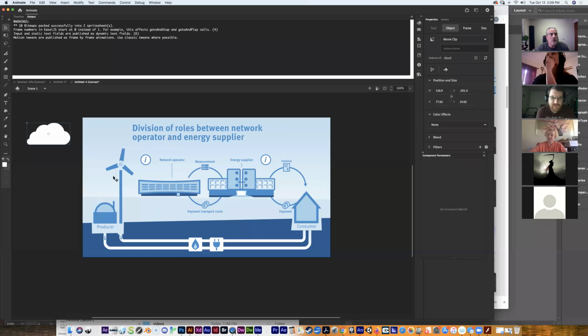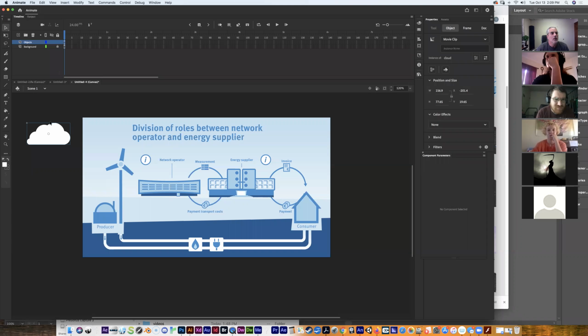How do I go back to the other timeline? What? How do I go back to the other timeline? Click up in the top left corner. It should say scene 1, or you can click on that and it should take you back to scene 1. Oh. Okay, you see it?